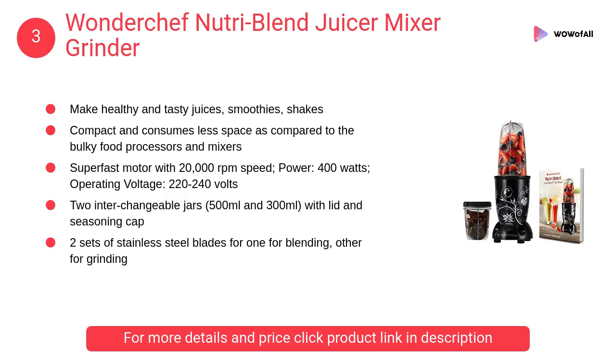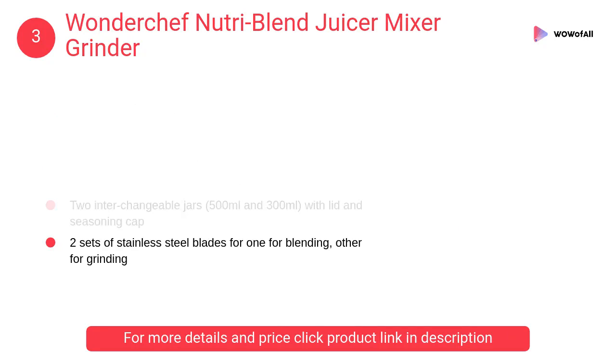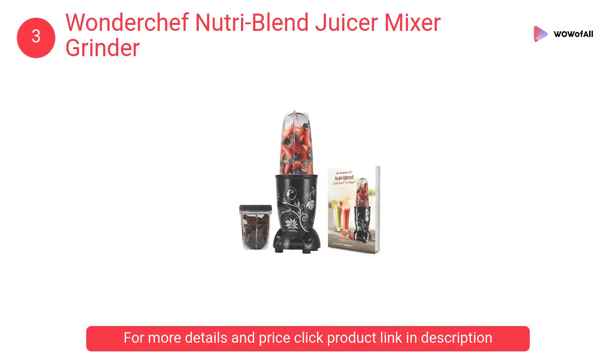At number 3, Wonderchef Nutri-Blend Juicer Mixer Grinder. It makes healthy and tasty juices, smoothies, shakes. Compact and consumes less space as compared to the bulky food processors and mixers.